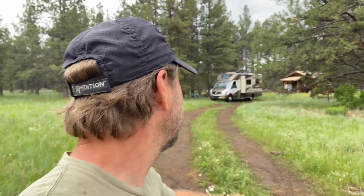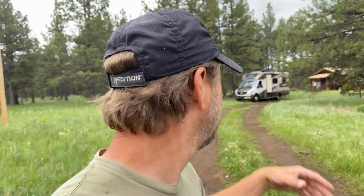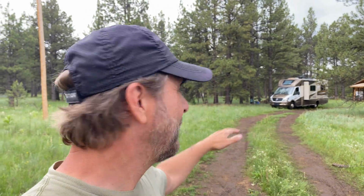And here we are. Awesome. I now live on this property. Talk about a dream come true. Got the RV out here. We've set up a nice spot so that when we open up the awning, it goes out into the trees. I brought over a nice little bistro table and chairs.